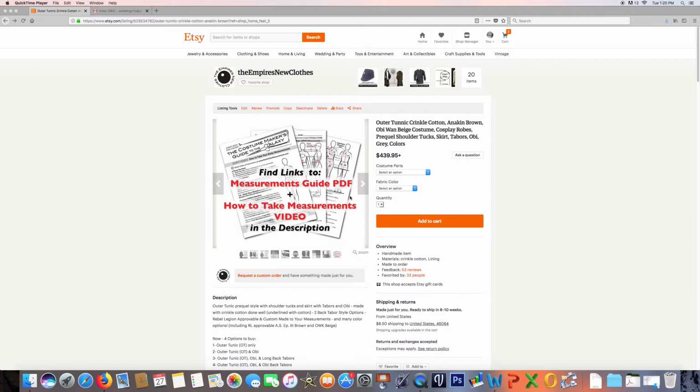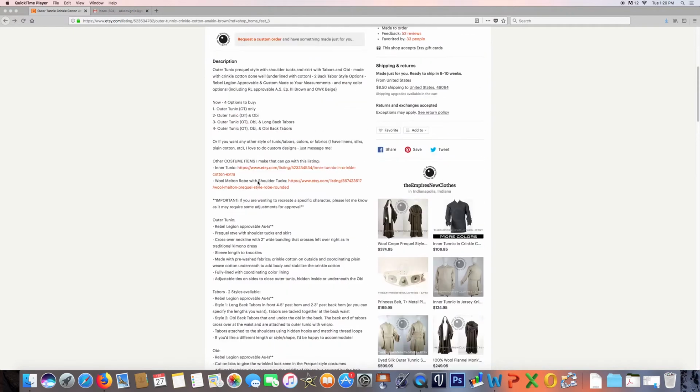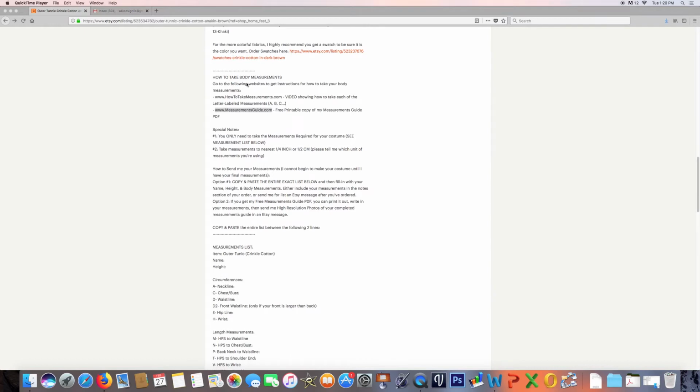Okay, next, I want to show you how to get me the body measurements I'll need for your costume for your order. In the photos of your costume, you'll find this photo saying that you can find information about how to take your measurements in a YouTube video, as well as a PDF of my measurements guide, which is what's behind here. You can find links to that inside the description of your item. So here's the description of this item. After all the information about what the costume is, the colors, etc., there'll be a section here called how to take body measurements.